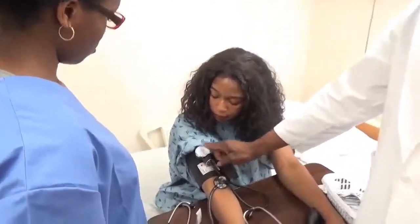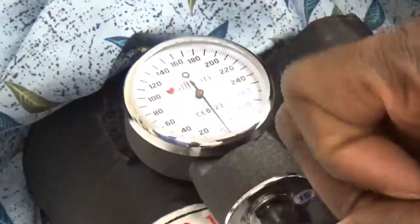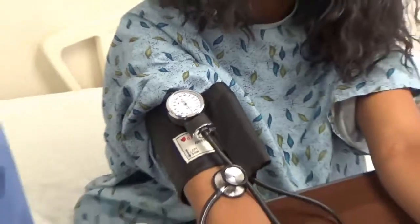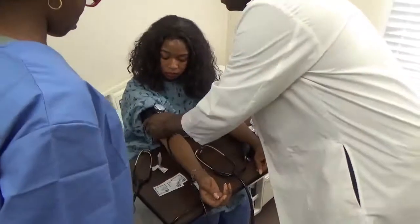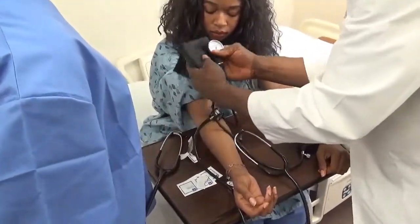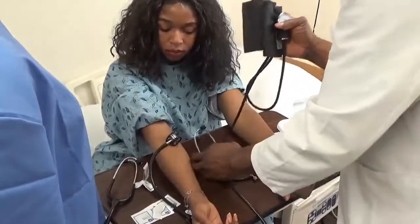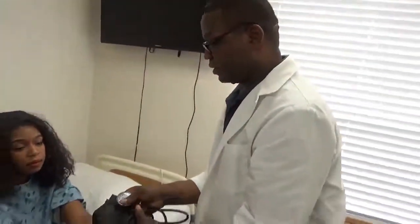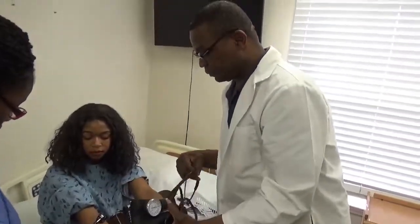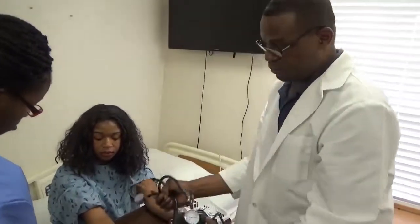you're looking at the meter go down as you deflate it. Where do you hear the first sound? That's going to be your systolic, and where you hear the last sound is going to be your diastolic. So the next thing you will do is to tell the resident, your blood pressure was 110 over 56. You can tell the resident what the blood pressure was, but you're going to put your supply away.